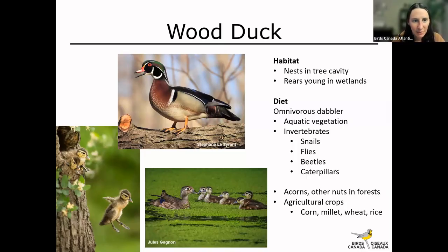Because wood ducks live in the forest sometimes, they will eat things like acorns in areas where there's oak trees or other sorts of nuts in the forest. And they'll also take advantage of agricultural crops if they're around near the end of the summer, like corn, millet, wheat, or rice.